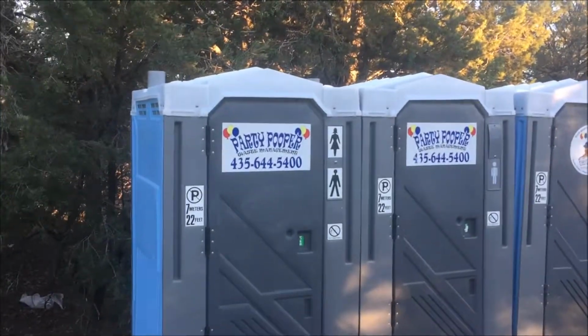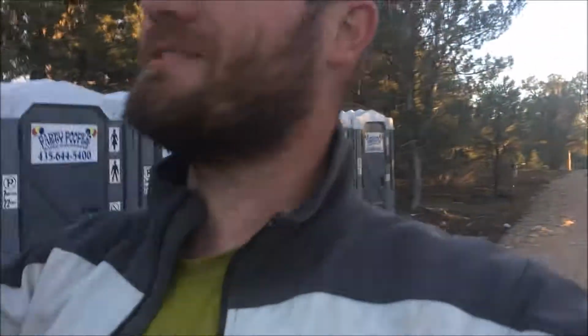I really enjoy these porta potties because the name means two things. You know, a party pooper is one that kind of ruins the fun, but this one is like where people are at a party and you get it.